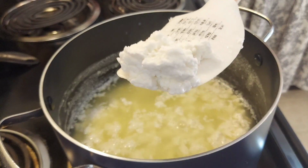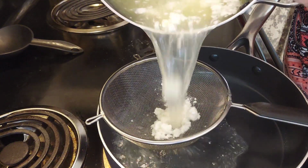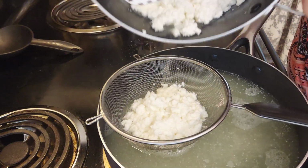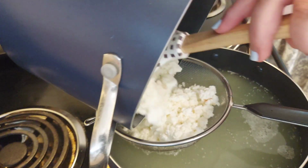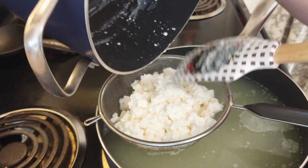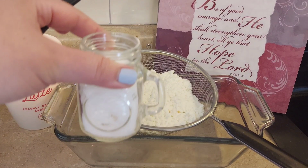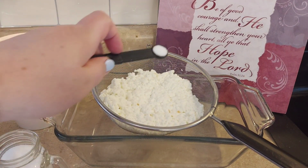After letting it sit for 10 minutes, you will have even larger chunks forming like this, and you're going to go ahead and strain it out. You can use a cheesecloth, or you can do what I did and just use a strainer if that's what you have on hand. Then you're going to press it using your spatula and try to get as much of that whey out as possible, as much of that liquid out, because you want the cheese to be as dry as possible so that you can really mold it and then cut it up later on when you're using it for your recipes. You're also going to want to add in your salt at this point.